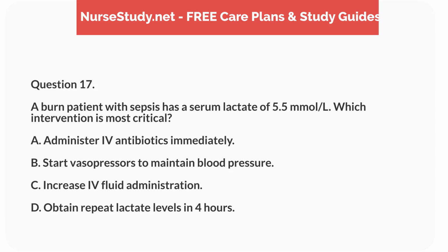A. Administer IV antibiotics immediately. B. Start vasopressors to maintain blood pressure. C. Increase IV fluid administration. D. Obtain repeat lactate levels in 4 hours.